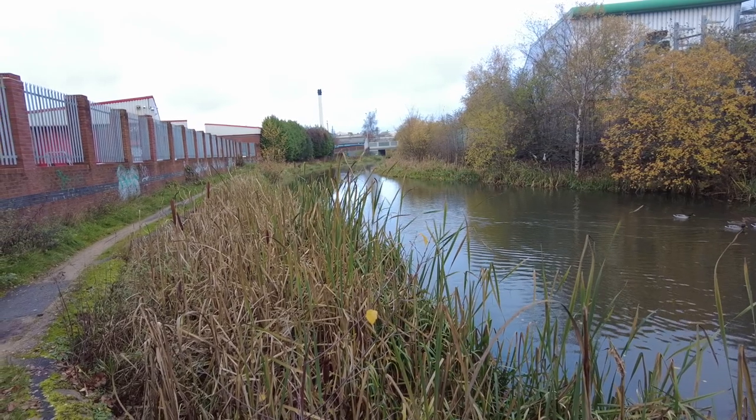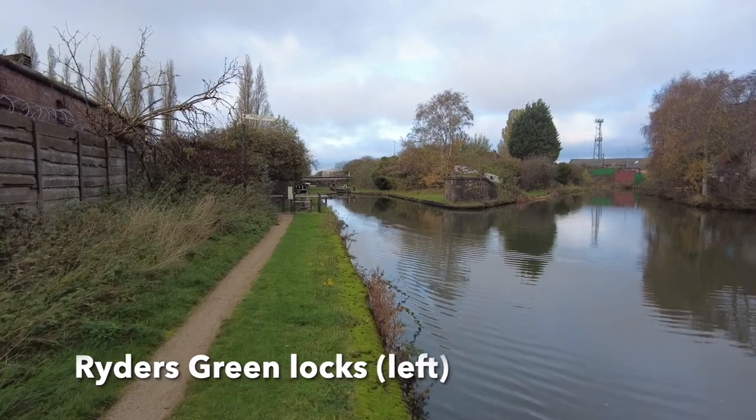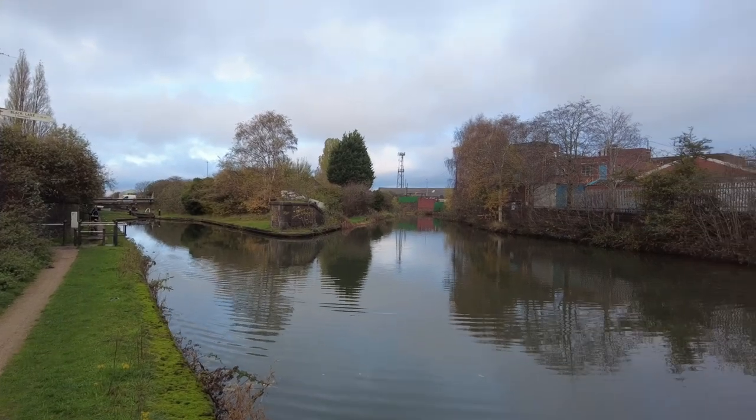So we've arrived at the top of the eight Riders Green locks. These were built in 1786, 17 years after Brindley engineered the mainline canal, which leaves off to the right.